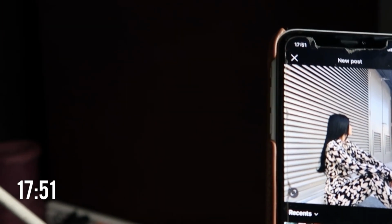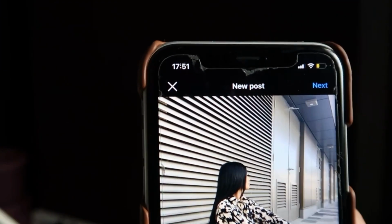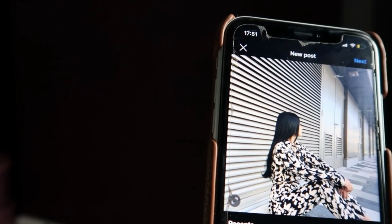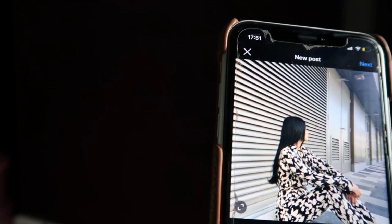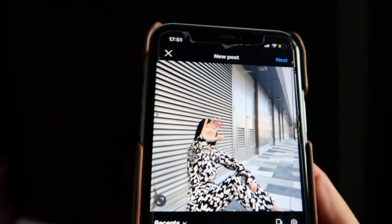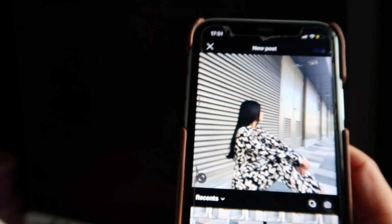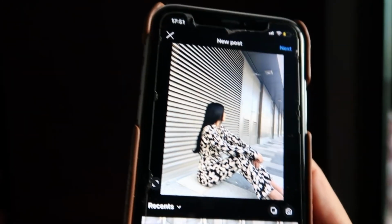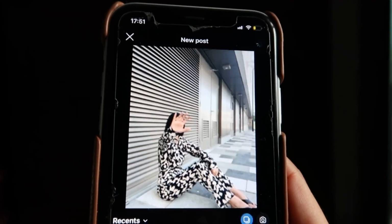Okay guys, so it is currently 5:51 and I need to get my Instagram post ready to post tonight. I'm thinking I'm gonna post around about 8 o'clock, so I like to have it all pre-ready with my caption and everything, so I don't have to worry about it at the time and I can just click on post. So yeah, this is the picture that I'm gonna post. I think I'm gonna have this as the first picture.